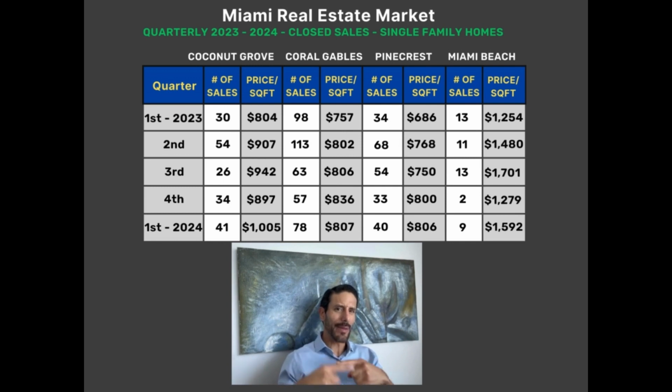Sales were starting to ramp up. And then once it hit the third quarter, boom, everything just paused. The market went on pause. That's when rates shot up to over 8%, and it really spooked the markets. So we had a strong first half of the year last year, slowed down in the second half, but now look at the first quarter of 2024, which is the bottom line there.